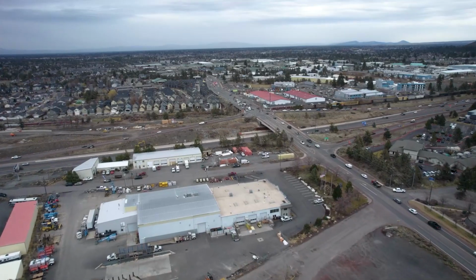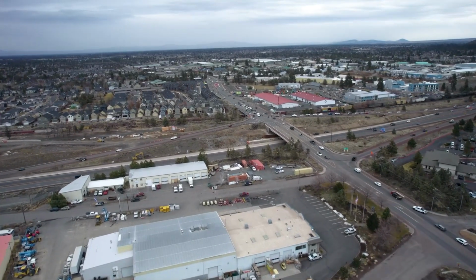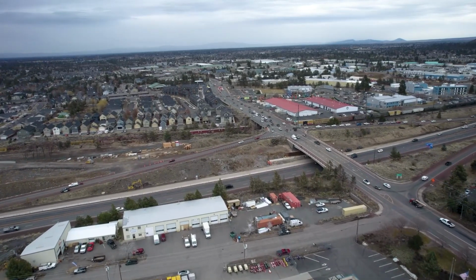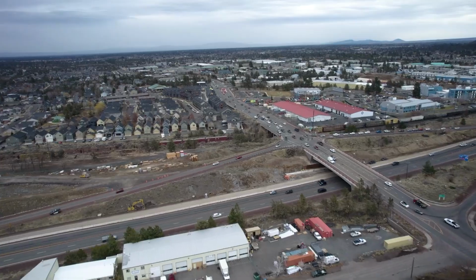here in Bend. Empire Avenue, back 20 years ago, was an up-and-coming industrial zone. Back then, Empire was just an access road to get back to this industrial area. In fact, Empire didn't even connect with itself. I remember you had to drive through a parking lot to get to the other side of Empire where it accessed the back part of the park.